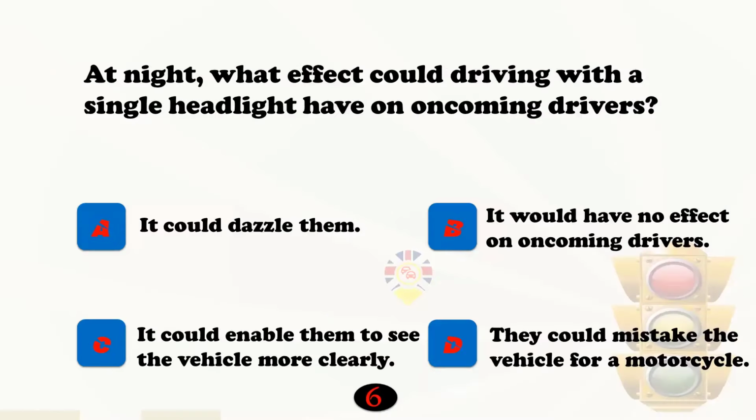At night, what effect could driving with a single headlight have on oncoming drivers? It could dazzle them. It would have no effect on oncoming drivers. It could enable them to see the vehicle more clearly. They could mistake the vehicle for a motorcycle.